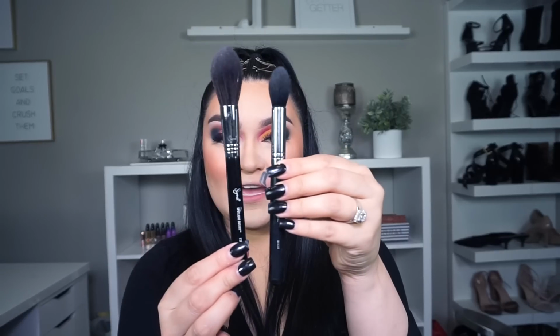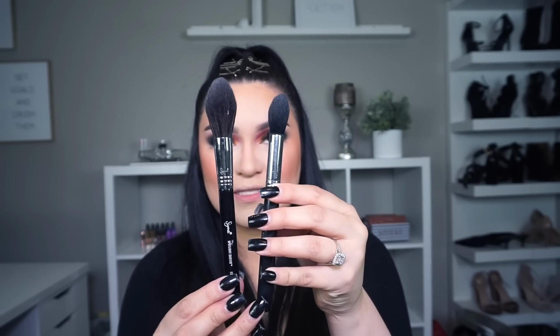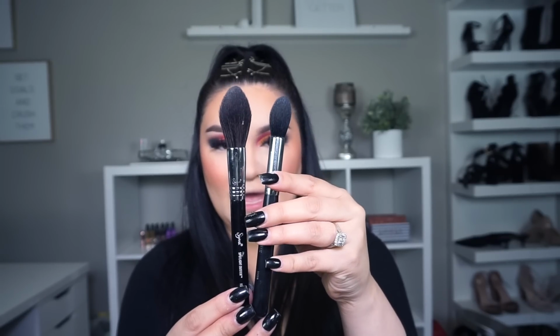It's so pigmented. And then to apply the highlight, you guys, I'm gonna go into my Sigma Spotlight Duster, the F37, for the more expensive side. And then for the more affordable side, we have the Morphe M438. I feel like they are identical. Of course, the Morphe one has less hairs than the Sigma one. So I'm gonna apply some, and be careful because both of these highlighters, you guys, have a lot of pigment. And I'm gonna just place it right here.